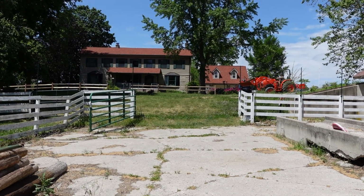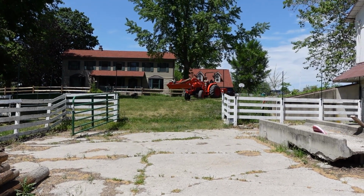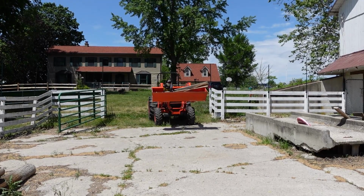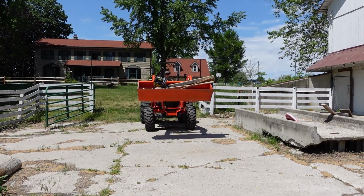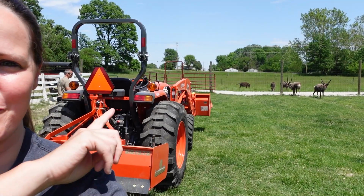Chris is just loading up the tractor with all of our tools and things that we need. We have an auger that we're going to be using. So he's got all that loaded up and he's going to drive it down and we'll head out. The boys are out just coming to see what's going on out here.